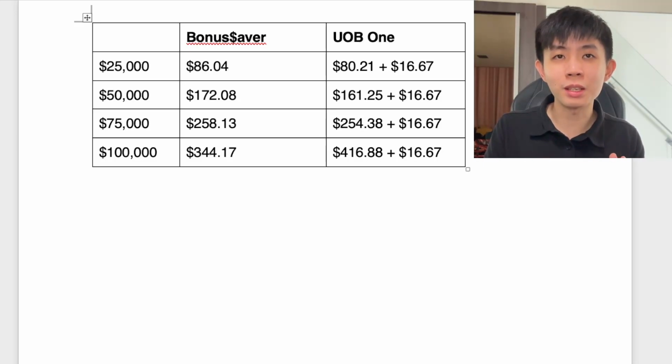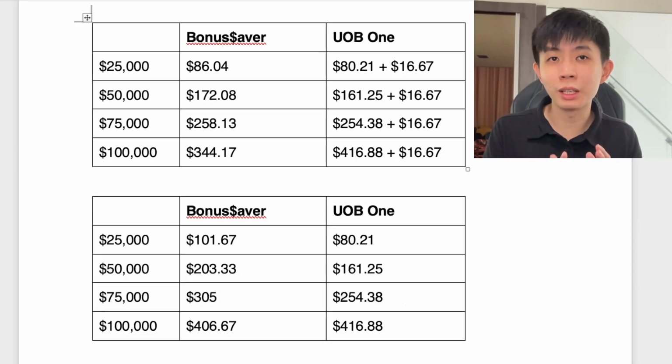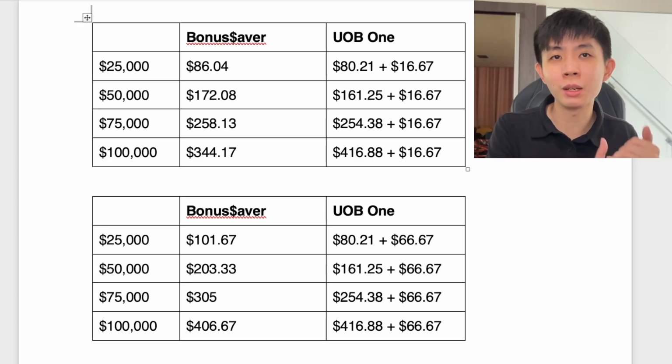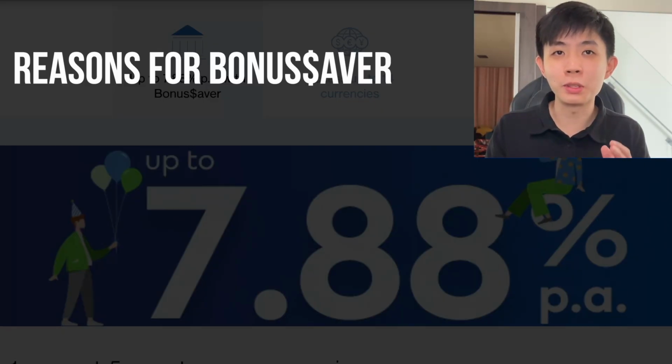And therefore, you will see that this actually sways the value towards UOB One, and that is still the account I feel is the best for most people who can clock spend on their UOB credit card as well as credit their salary to the UOB account. If we compare the $2,000 spend here, you'll see that Bonus Saver again gives you higher interest compared to UOB One for lower bank balances. However, the UOB One credit card comes in with its cashback to sway the value proposition towards the UOB One account. So I think it's clear that for now, UOB One remains the best account for most people in Singapore.